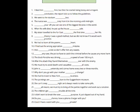Number 20, she can't sleep dash night and always needs to take some pills. 21, dash all means we must try to bring all the parties together and work out a solution. Number 22, the children get dash trouble all the time. Number 23, I didn't want to break the vase dash purpose. It just slipped out of my hand.